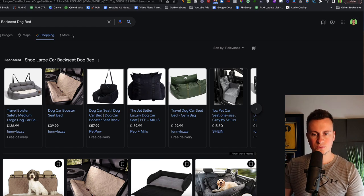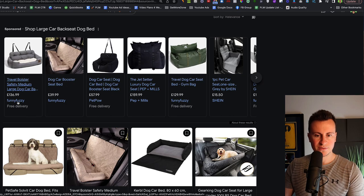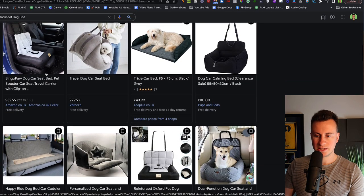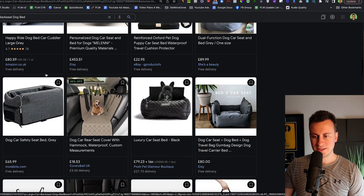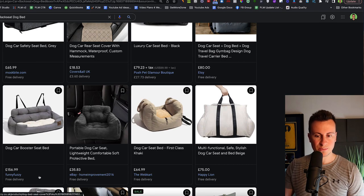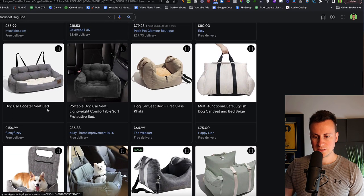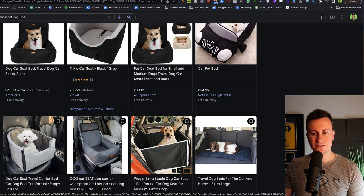So even when we go into Google and search on shopping, every place you see this product featured is from Funny Fuzzy. So we have it there. We can keep scrolling. We can see that nobody else is selling the same product anywhere at all. There's the single ones, however, nobody's selling a double one. There's a double one there, but that's Funny Fuzzy as well. Again, all single. So it is a very unique product that's unique and original to Funny Fuzzy.